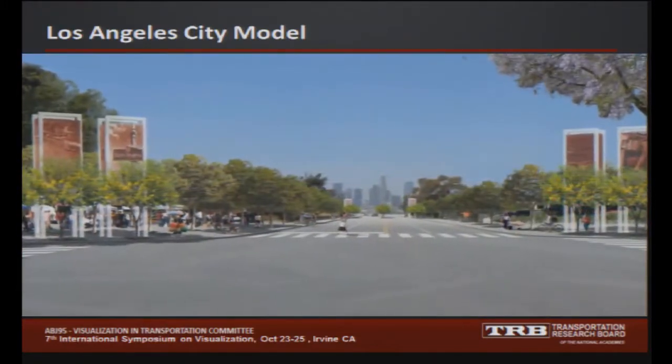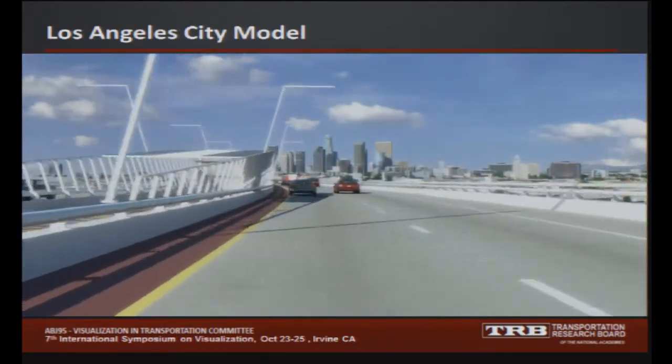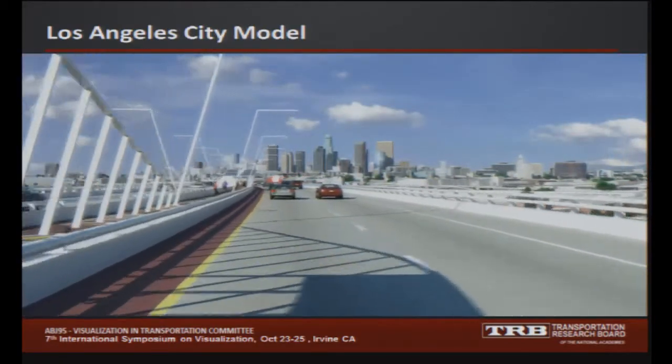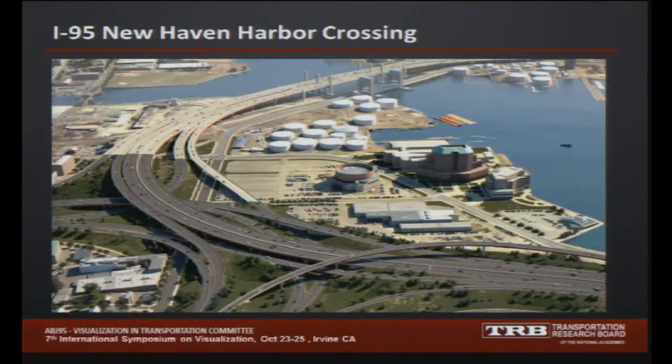And of course, as machines get better and the software gets better, we're able to model and render bigger and bigger areas and models till pretty soon there is no real limitation. We call it brute force. You just throw everything in the model and wait for it to render.